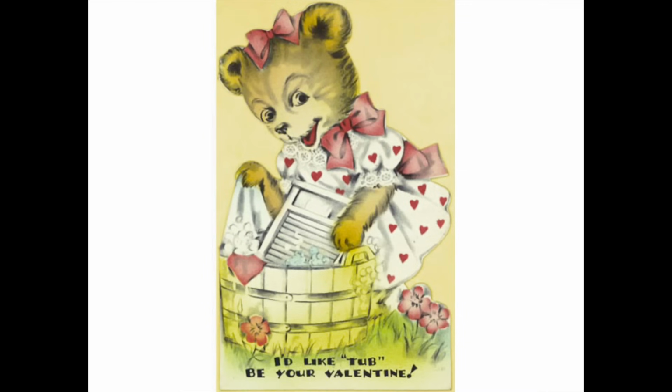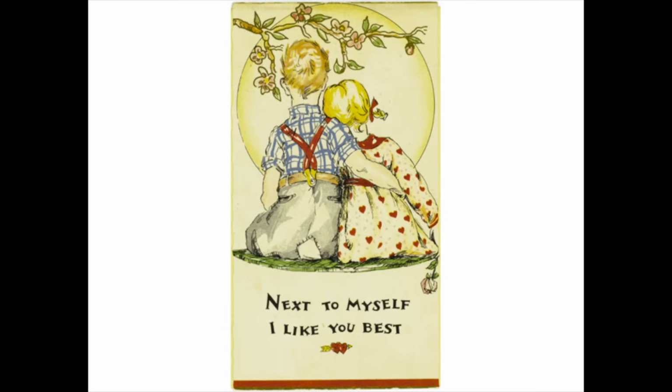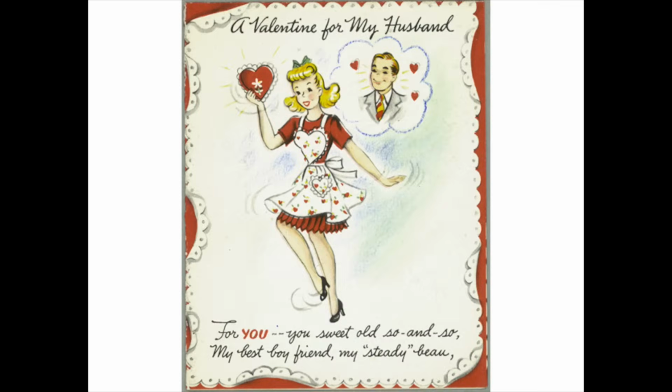Here's one from the 1930s, Rub-a-Dub-Dub. What's that at the tub? It's a washboard, which were common in households before washing machines were widely available. In the 1930s, even with patched pants, love prevailed in this Depression Days Valentine. And in the 1940s, it says, "From me, your little sweetie pie, who really truly loves her guy," is the message inside this Valentine from a wife to her husband.